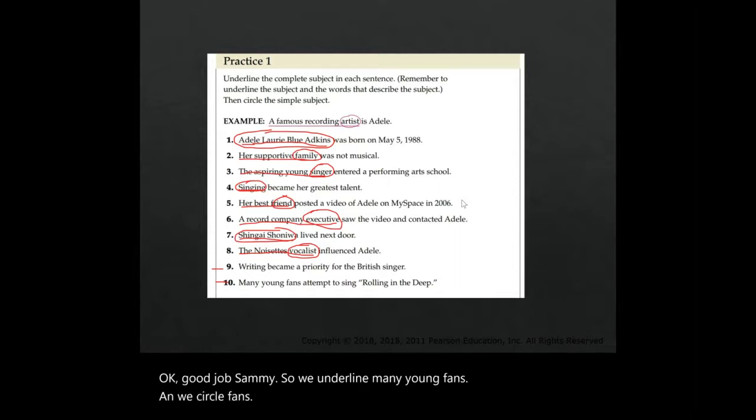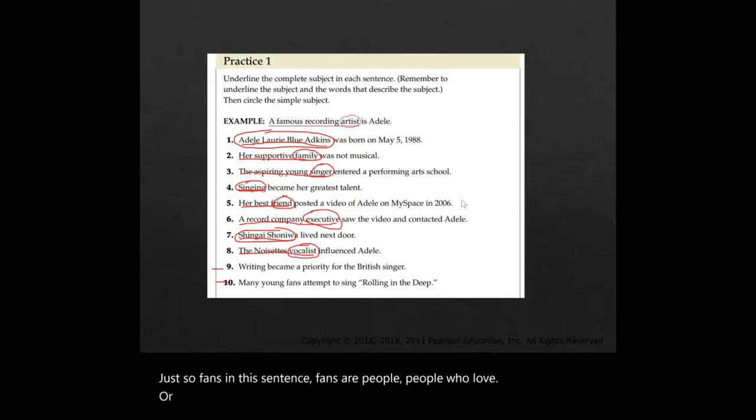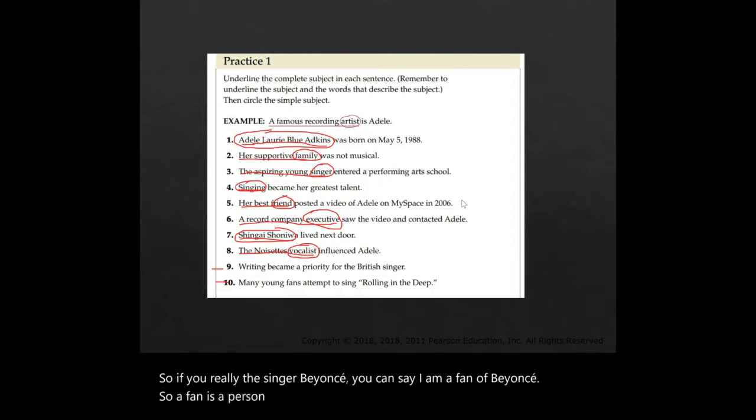Okay. Now, just so you know, fans in this sentence are people who love or really like another person. So if you really like the singer Beyonce, you can say, I am a fan of Beyonce. So a fan is a person who really likes another person or thing. Okay. All right. If you have any questions about these, let me know before we go to the second one.